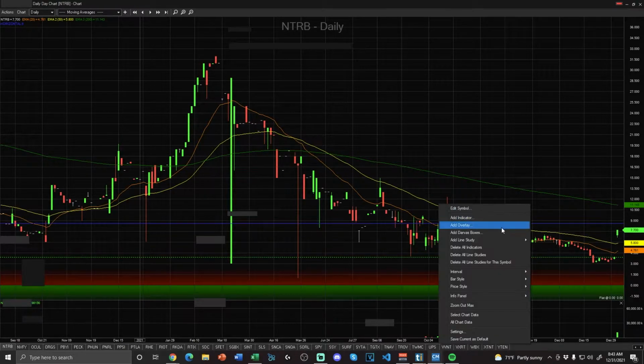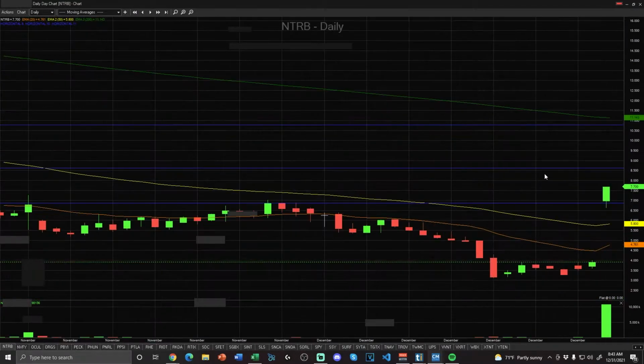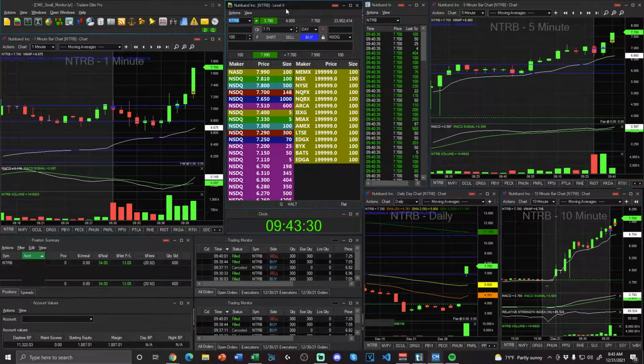Let's say this is 1. So I'd say 9 or 850, I guess. 850 would be our first resistance level. And then obviously we have the 200. Whether this can go to the 200, I don't think so. But it has a potential.